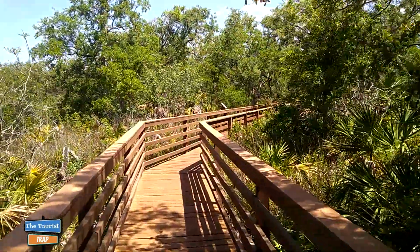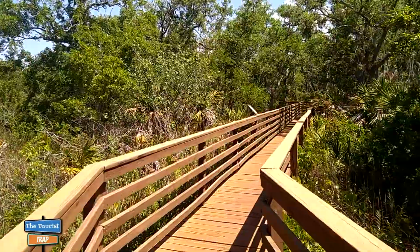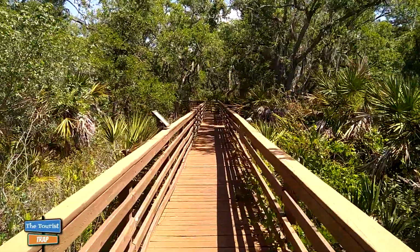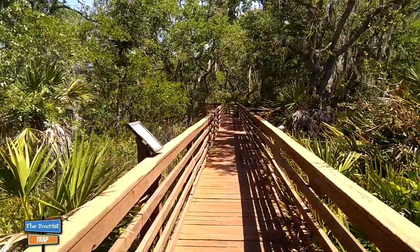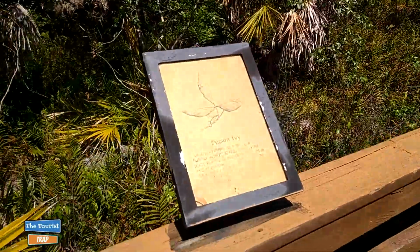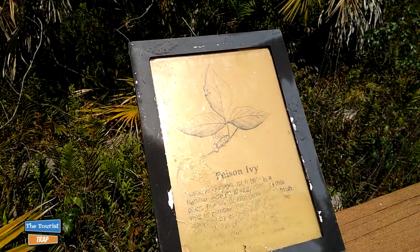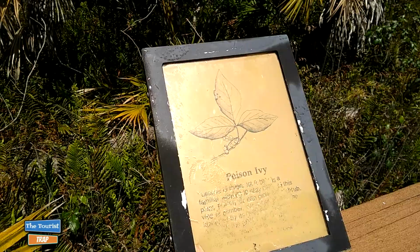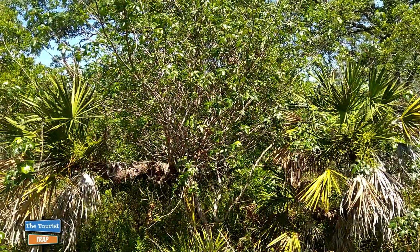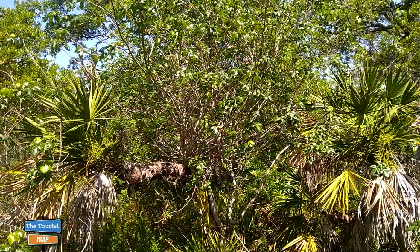Well, I've decided to go around to the right here, down this pathway of wooden walkway, and they do have some signs out here telling you what you're looking at, and this one is very important. It's called poison ivy, and that is something you don't want to mess with. And I'm assuming right there, that's poison ivy coming out of that tree. It does look like poison ivy to me.